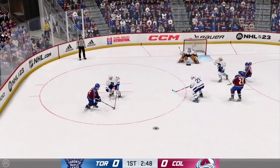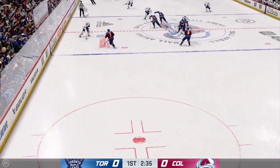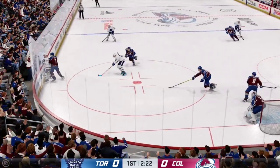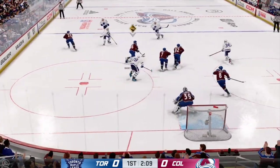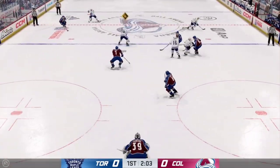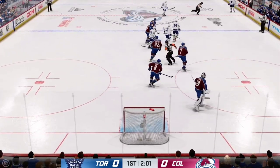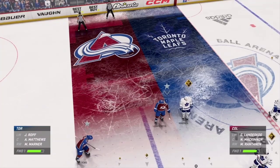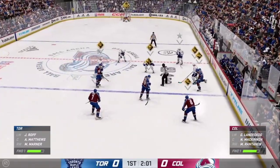The Avs carried along the wall. The Leafs have it from their own end. Letang's across the line now and on the attack in the offensive end. Takes that pass back at the point. Moves it quickly over to Johns. Play is blown dead with the offside. Here in the late goings of the period, still no score in this one.